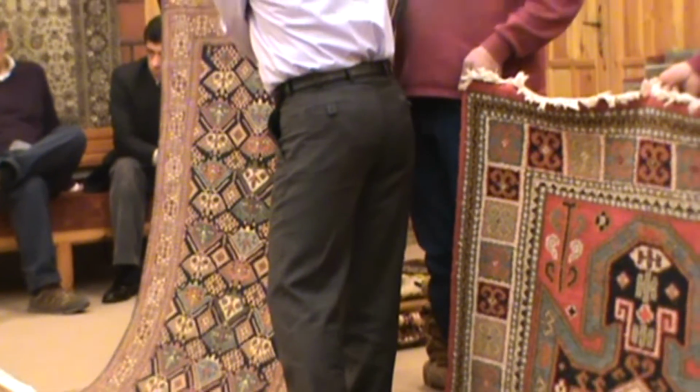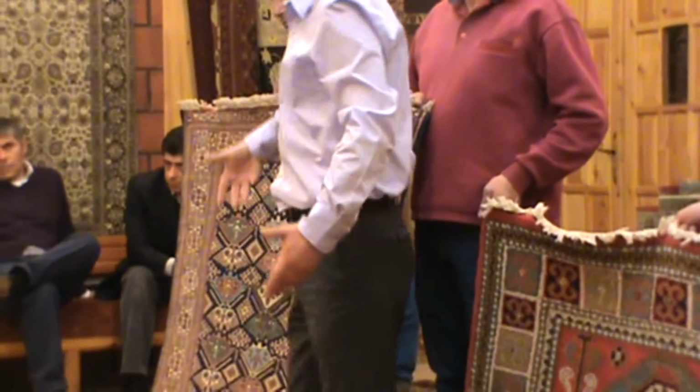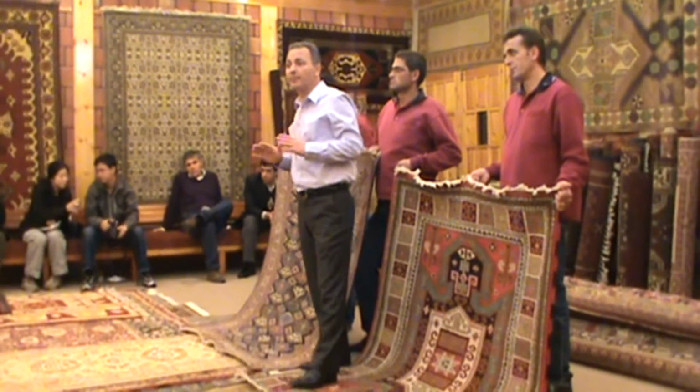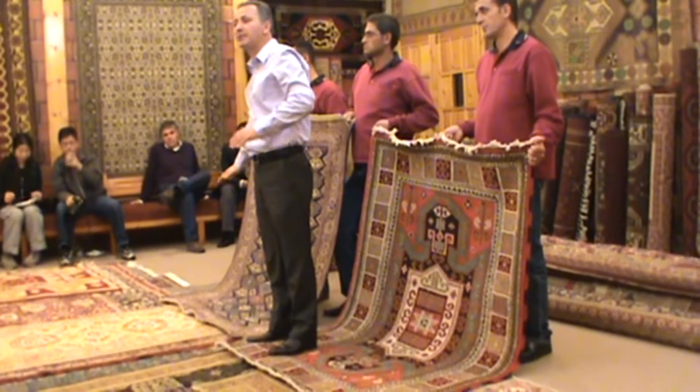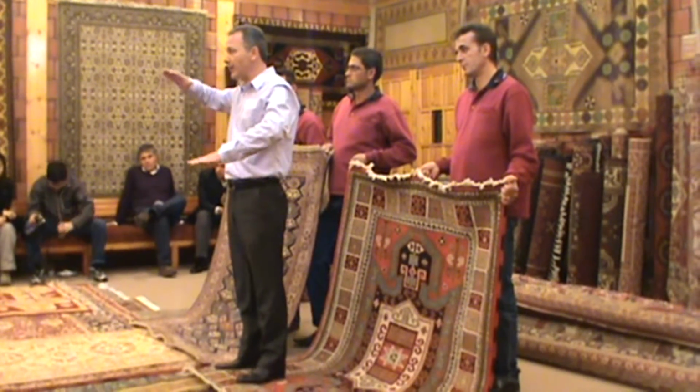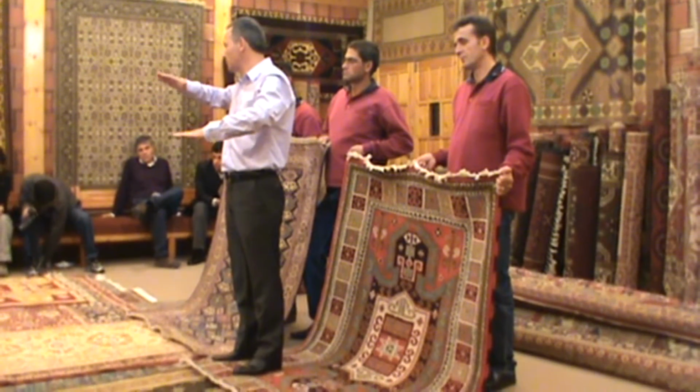Of course, logically, this comes with more labor than this one. That's why we have more value to it. By the way, please don't misunderstand me. I'm not trying to say this is a much better carpet, this is not. No. They are both beautiful carpets. I'm just trying to explain to you why there's such a price difference in between.